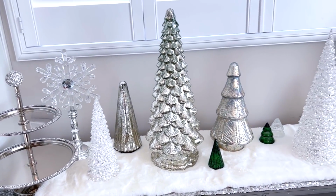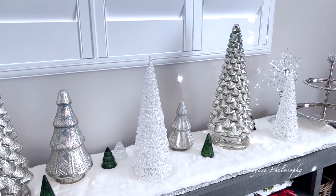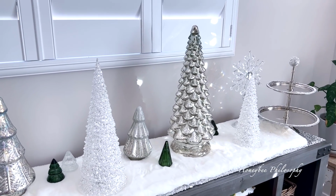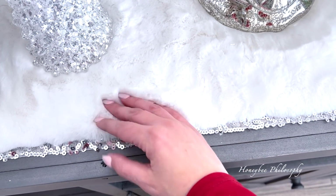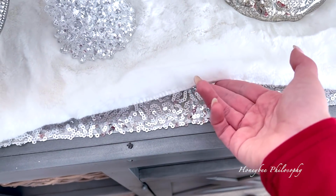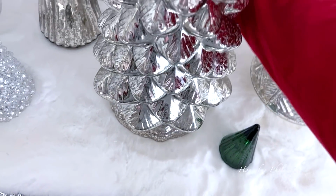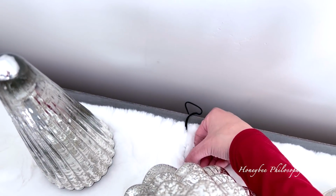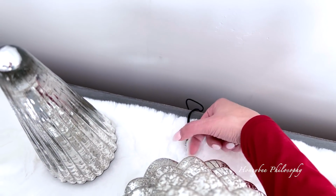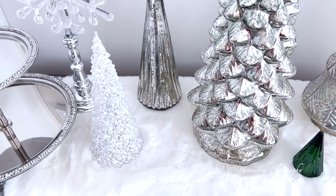And then back here on our buffet table, I have a lot of our ornate glass trees. Some of these light up and are actually pretty magnificent when they do, and they have different settings. And this runner, oh my goodness, my mom found this for me. It is so soft, and it really does look like snow when you have everything on top of it. And I am even able to hide these wires by pushing them into the fur, so it works out. I can't wait to show you how they light up at the very end of this video.